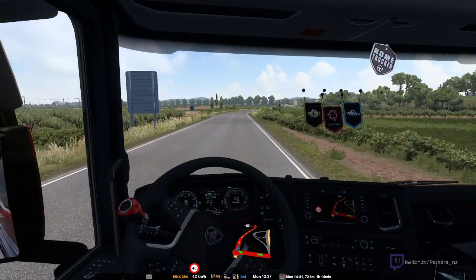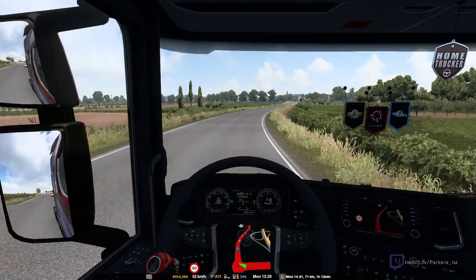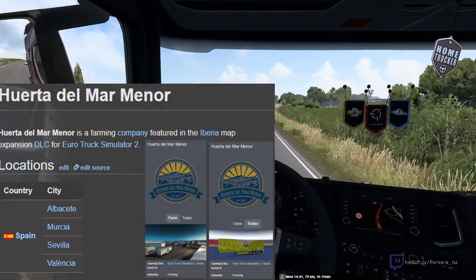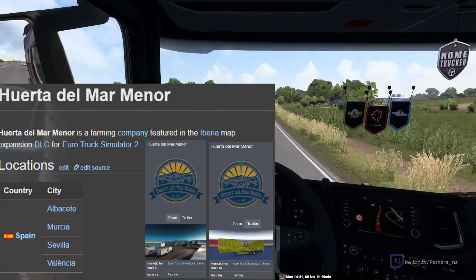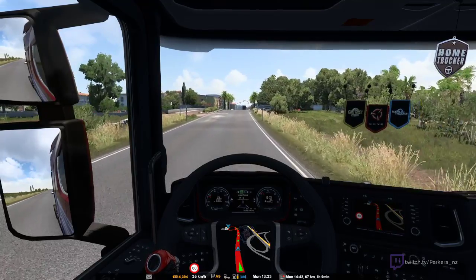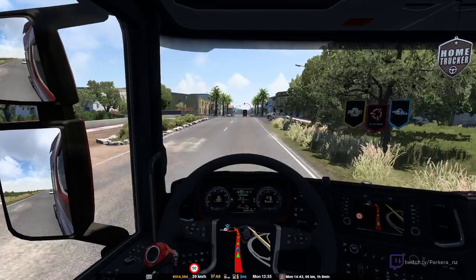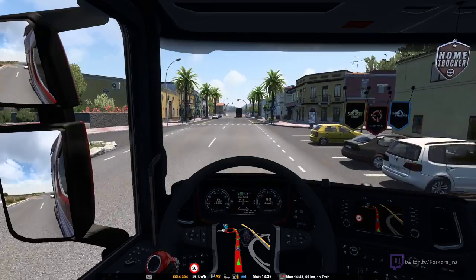Okay. So this next company we are going to is a farm. So again, they've got four. They're a DRC, only a farming company, featured in the Iberian DRC only. So that's the stage. Bacchetti, Murcia, Seville, and also Valencia is where you'll find them. And you'll see as we go down here, right down there, we can turn in and have a look.